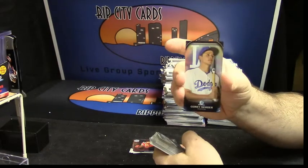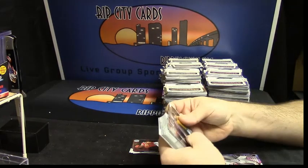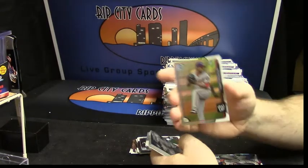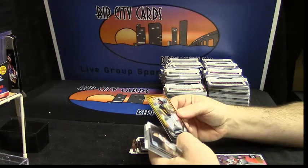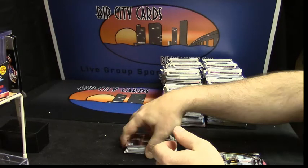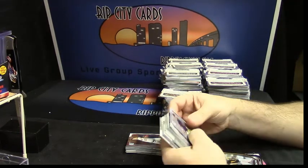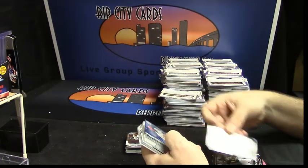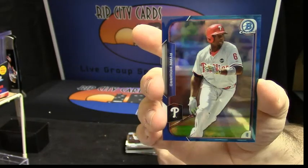Sager mini, Dodgers. Mookie Betts, die cut, Red Sox. Ronaldo Lopez, 476 out of 499 refractor for the Nationals. Updates, Alan Hansen, Pirates. Thank you. You had a busy day, Triple X. There's my Nick Gordon. Steven Matz, mini for the Mets. Blue, 145 out of 150, Ryan Howard of the Phillies.